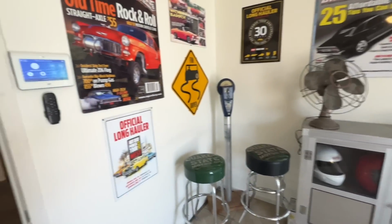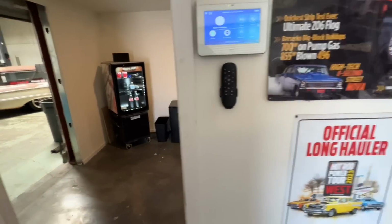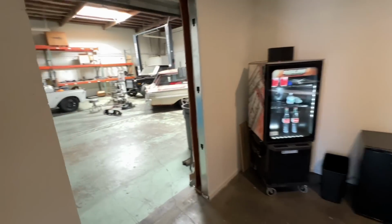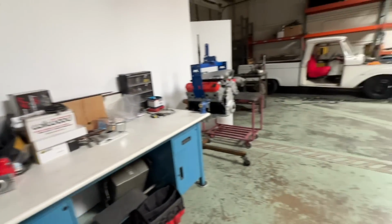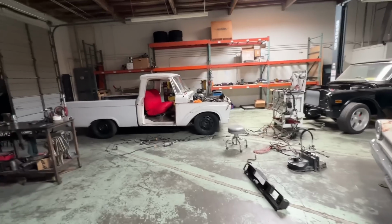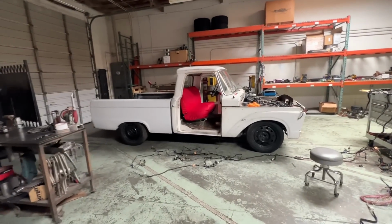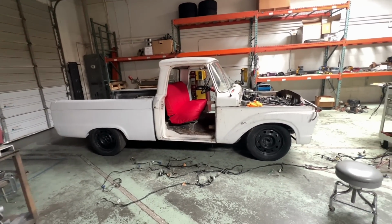Anyway, thanks Mark for organizing stuff in here. I got a bunch of these long hauler deals in my toolbox. I guess you should bring them all over here and hang them up. Now we're in the other unit. AC blowing. Still warm in here, but tolerable. Working on this project. I'm going to call it the Not a Hick.